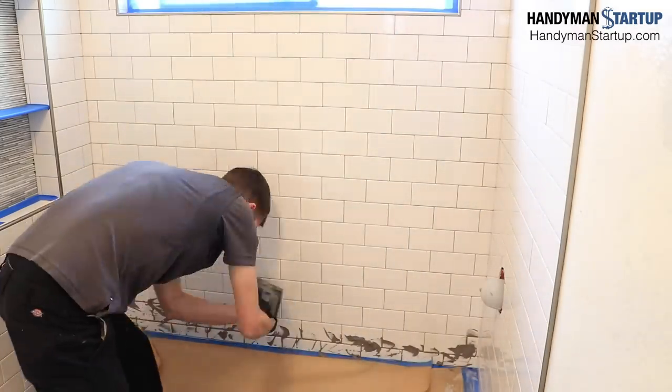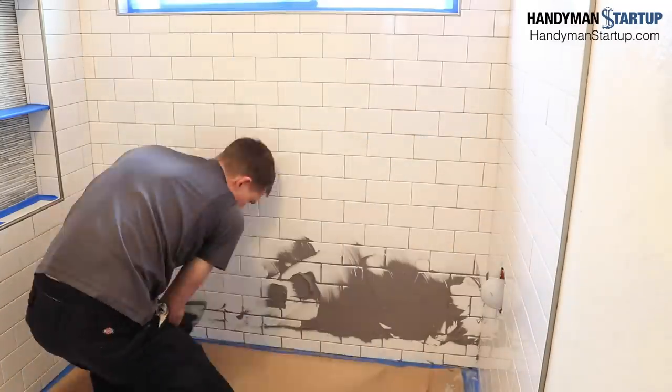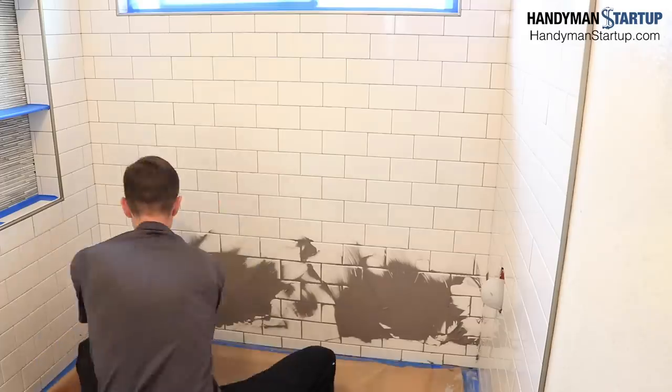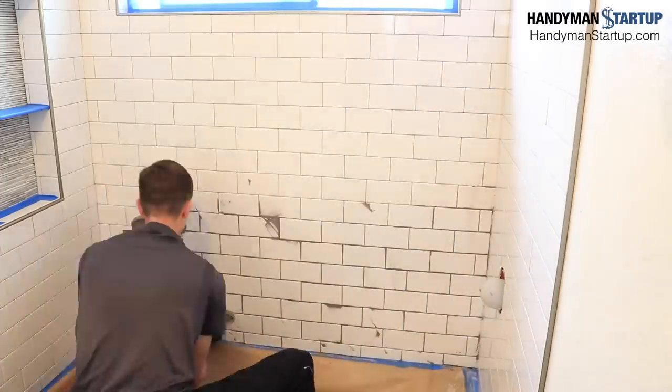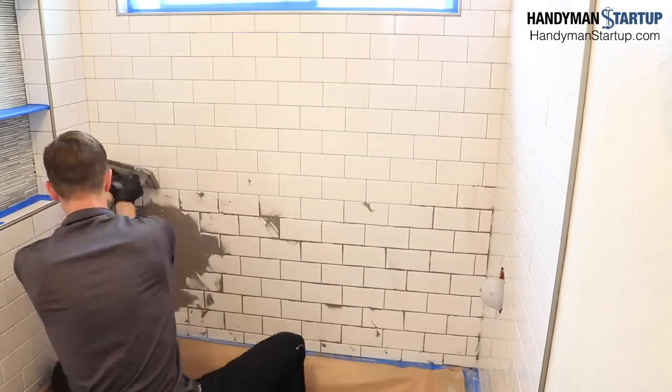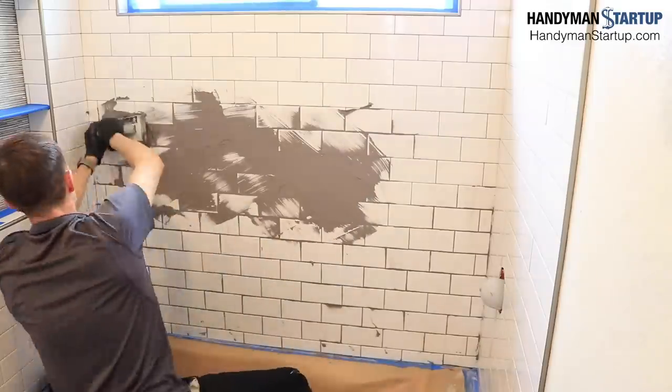And here we go with the grouting. With the grouting, it's definitely important to not mix the entire bag at once, even though that's what it says on the instructions. There is no possible way that I could grout fast enough to grout this entire wall in one go before the grout dried. So I actually did it in sections.